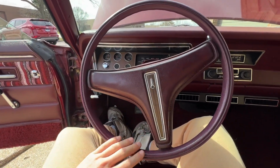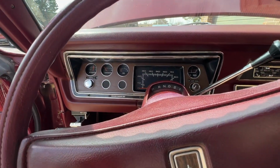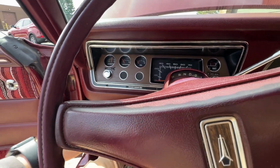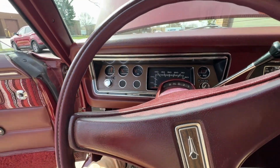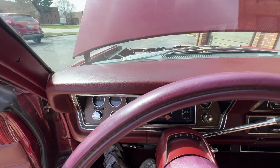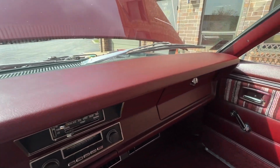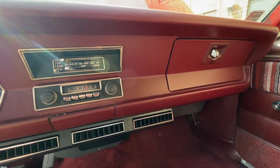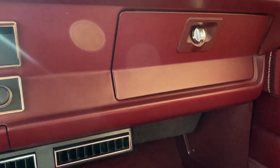This shows light wear. Automatic, look at that. Look at the wood grain. Let's just focus on that. That's like new. The trim around it is nice. Even the unleaded gasoline, gotta remind you, and grandma. No cracks in the dash pad. Look how nice this is.